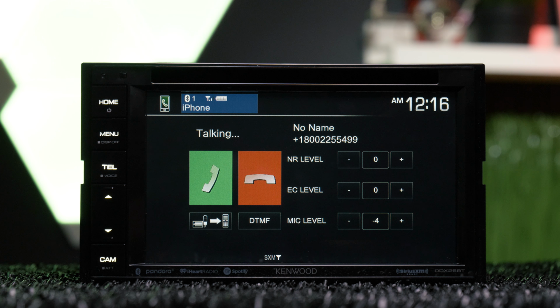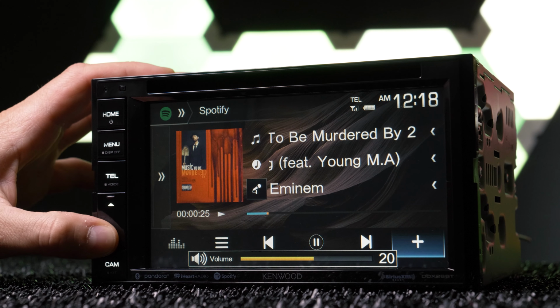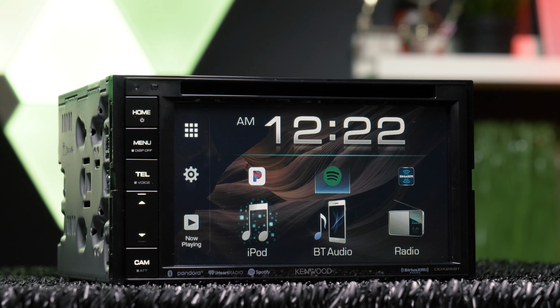Bluetooth lets you practice hands-free calling and go through your phone book. You can also wirelessly stream music from your libraries and apps to the radio from your mobile device. The DDX26BT also offers dual phone Bluetooth connection.